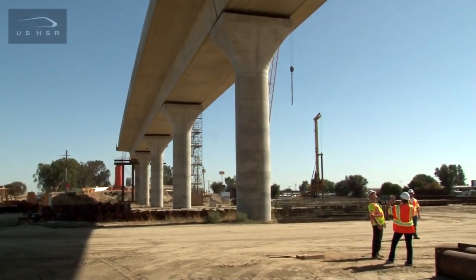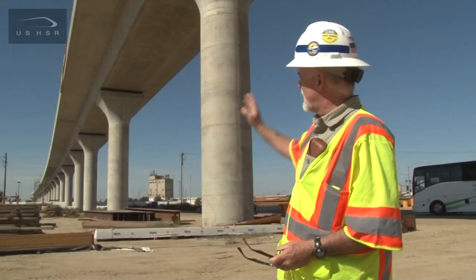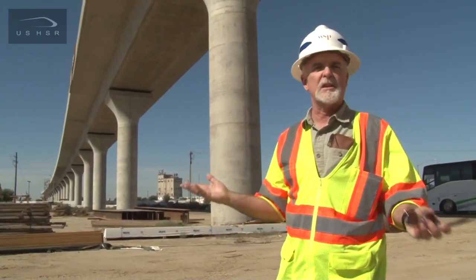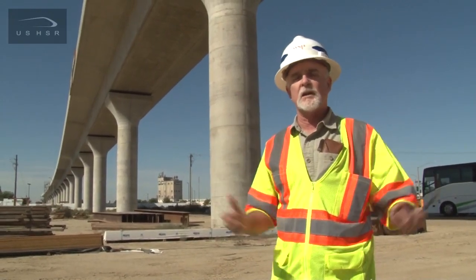They're just getting started to connect it over to the Muscat Viaduct. But this whole segment that you see here is pretty much finished. This is largely actually in its final configuration. The next step is overhead catenary system and laying track inside.